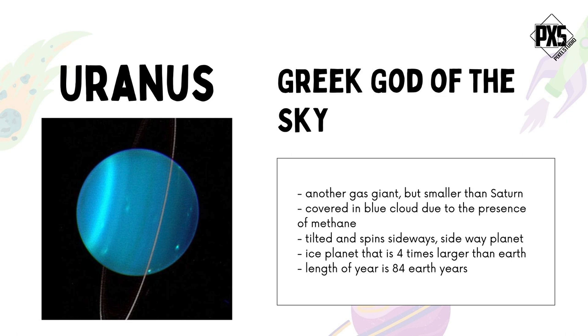It has rings also, but smaller than Saturn. Covered in blue cloud due to methane. And it's the seventh planet from the sun. It's actually an ice planet because of the gas and stuff, and because it's cold, because it's further away from the sun, so it's cold, become ice. Okay, it's the first planet found with the aid of a telescope in 1781 by astronomer William Herschel. So 1 year in Uranus is equivalent to 84 Earth years.